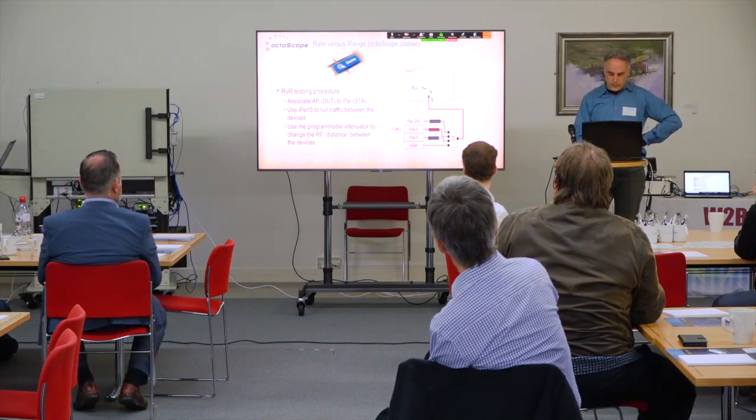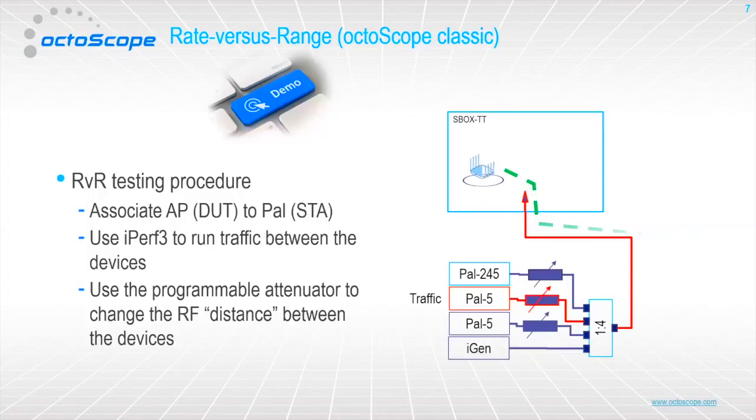So not sure, the animation is not working. Oh, there we go. So it looks like that. So this test looks like that. It's a very simple test. We're running traffic from our server, actually, through the access point down to the PAL. And as we run that traffic, we're going to slowly ramp the attenuator, and you'll get to see what happens. So we are ready to go.